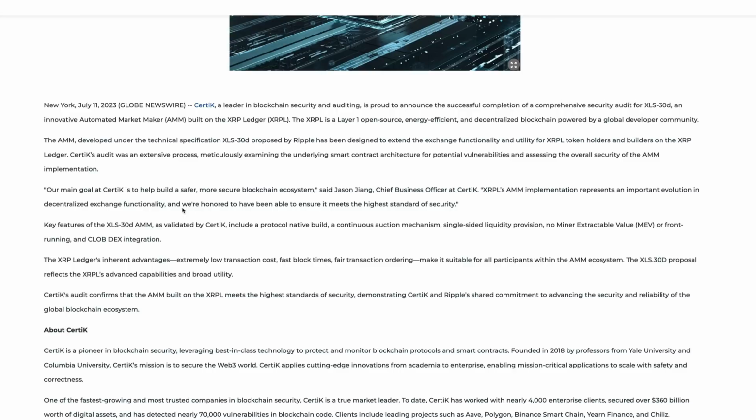He goes on to say, we are honored to have been able to ensure it meets the highest standards of security. Key features of the XLS 30D amendment, the AMM, as validated by CertiK, include a protocol native build, a continuous auction mechanism, single-sided liquidity provisions, and no miner extractable value. So no MEVs or front-running, and CLOB DEX integration. The XRP ledger's inherent advantages: extremely low transaction costs, as we know, fast block times, fair transaction ordering, so that makes it all suitable for participants within the AMM ecosystem.